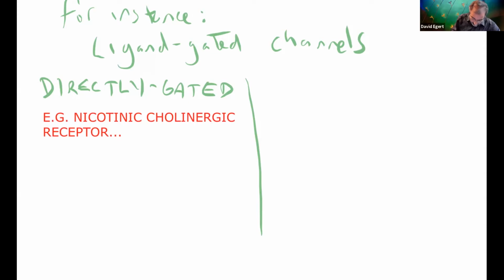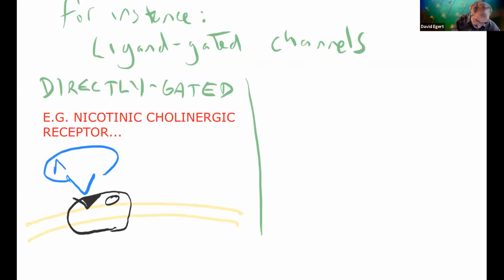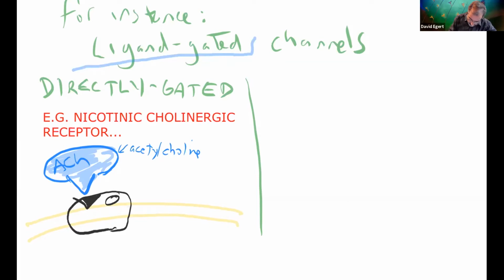But basically, you have your cell membrane. You've got the receptor. And it binds acetylcholine. ACH just means acetylcholine. Acetylcholine is going to be one of the important neurotransmitters that we spend time looking at. So here we have my little acetylcholine molecule. This is my ligand. Here is my receptor. And again, there's this perfect fit where the acetylcholine binds my acetylcholine receptor.